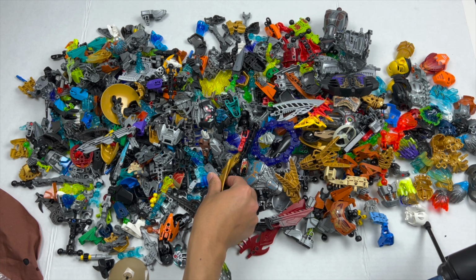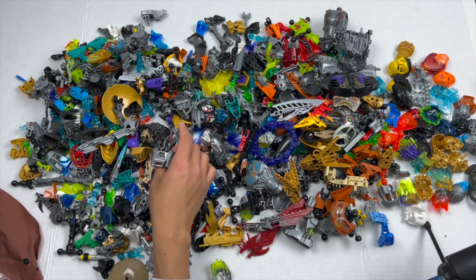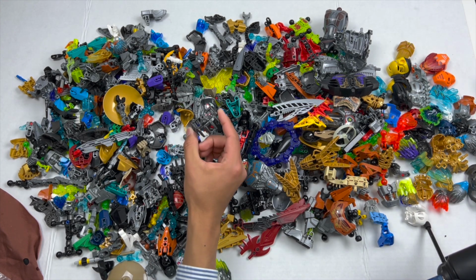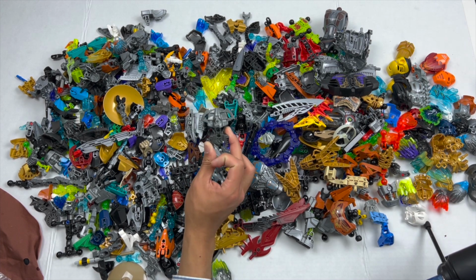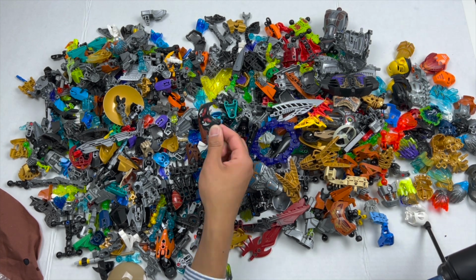These are probably from the Creature of Fire for the Bionicle Creature stuff. Let's see, what else do we have right here? So, some more trap pieces from G2. We've got a Gunmetal Gray foot piece. I think this was only in Maxilos and Spinax as well, if I'm remembering correctly. The Lord of Skull Spider's face here.